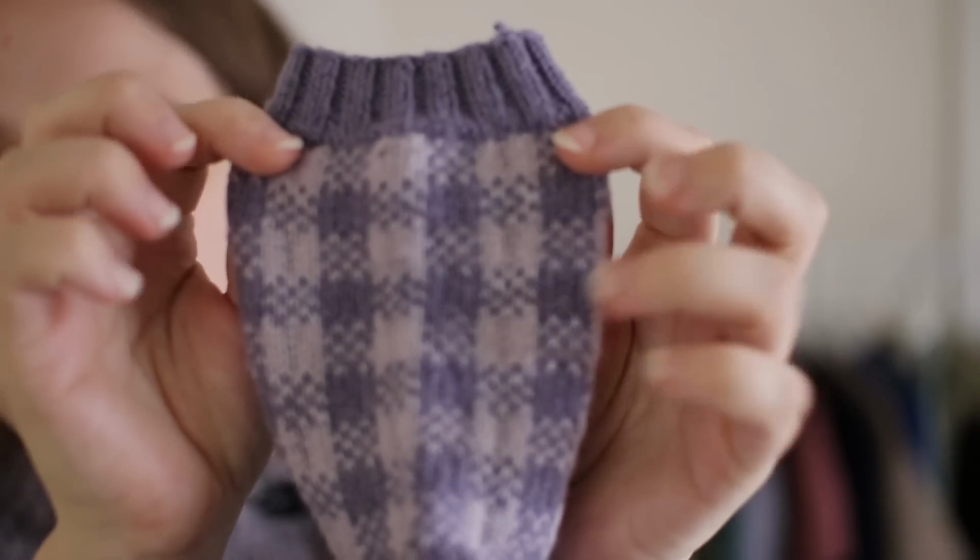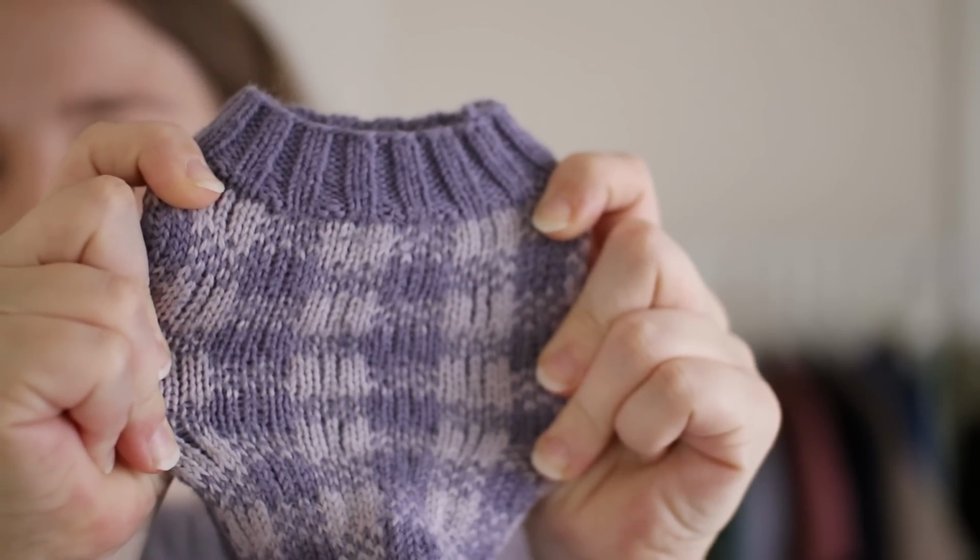It just doesn't hold up well to the friction of socks, which is kind of strange. So these socks are fine. I'm not upset about them. I don't wear them very often because they're so thick. They're more like a pair of house socks for me. And because of the floats, you can see it looks okay like this, but if you stretch it at all, you can see where I've caught my floats.